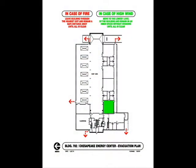The first thing I would like to talk about is the evacuation plan for the building in case of a fire or in case of a high wind event. We have 5 emergency exits, 2 on the east end, 2 on the west end, and 1 on the north end of the building. In case of a high wind event, we'll ask everybody in the building to go to the first classroom, and you can see that it is highlighted in green.